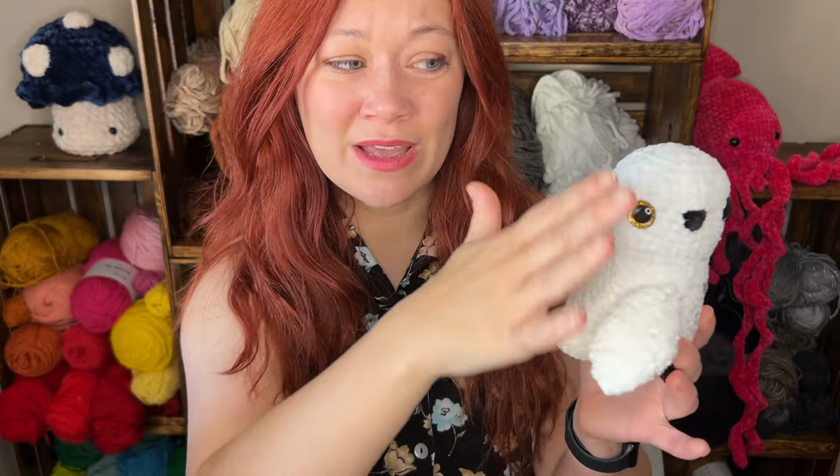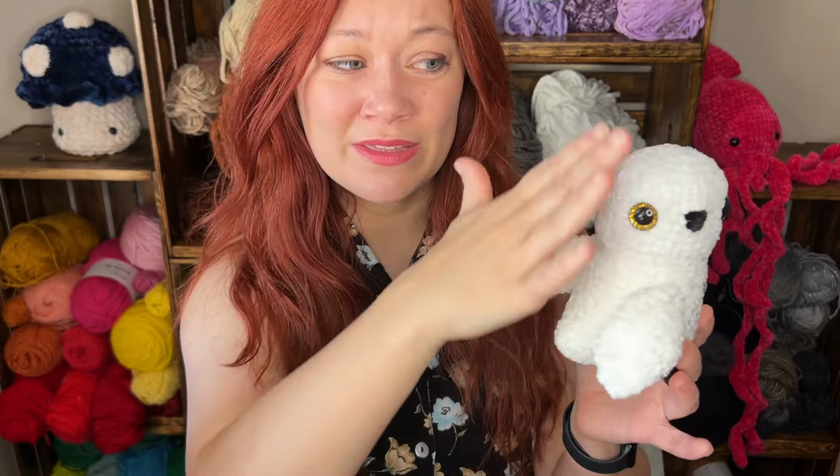And I love the way the head, body, and tail, which you can kind of see right there, are all worked in one piece. I think that is absolutely brilliant. I love the way that looks, and I love the cute little wings, and he's just adorable and charming. And this was a simple pattern in the best way. It was just so much fun.